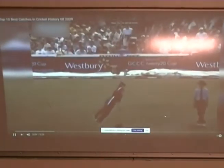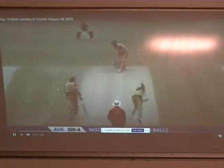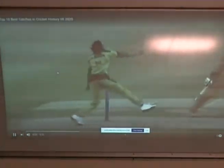Top 10 best catches in cricket history. Number 10. It's easier in slow motion.